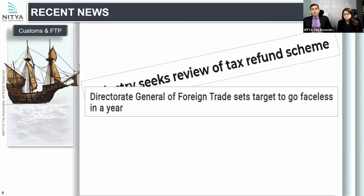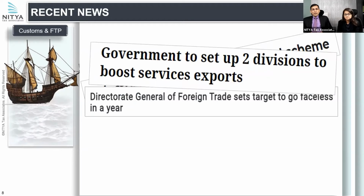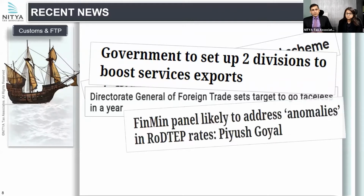DGFT is likely to go on a faceless basis, just like income tax. Government is setting up divisions within itself to boost service exports. One important point which is relevant is that on lines of RoDTEP, a service export incentive scheme is likely to be announced soon.